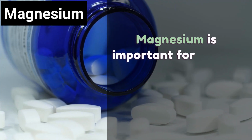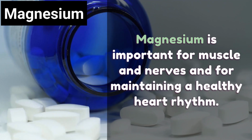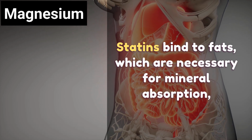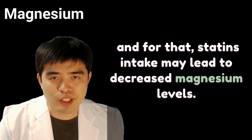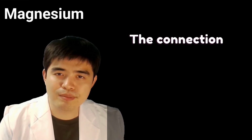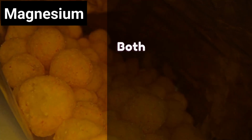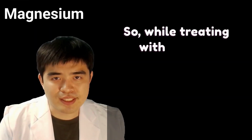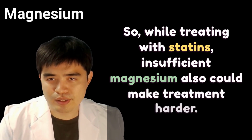Magnesium is important for muscles and nerves and for maintaining a healthy heart rhythm. Statins bind to fat, which is necessary for mineral absorption, and for that, statin intake may lead to decreased magnesium levels. The connection between statins and magnesium is somewhat complicated. Both can inhibit the same enzyme, which produces cholesterol. So, while treating with statins, insufficient magnesium also could make treatment harder.